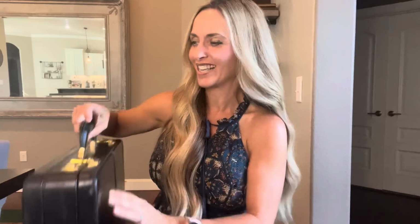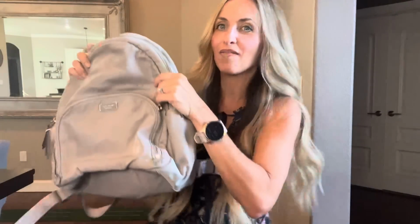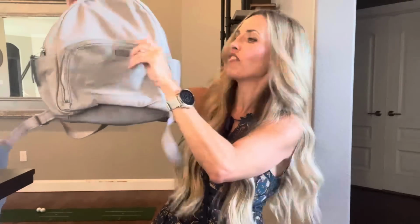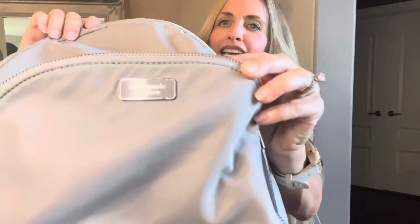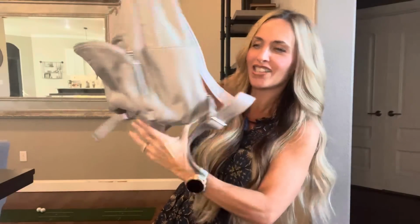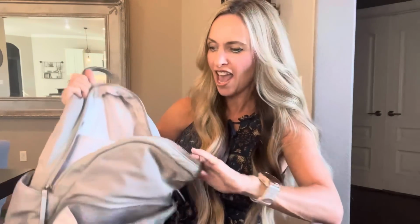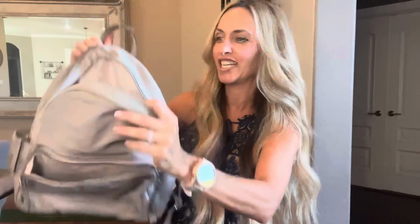I love picking up things like this. I was walking by and I saw this just hanging out on the end of the aisle, and I noticed it said Kate Spade. I was like, oh my gosh, that is such a cute Kate Spade backpack. Looks in really nice condition, and it was marked at only $3.99.